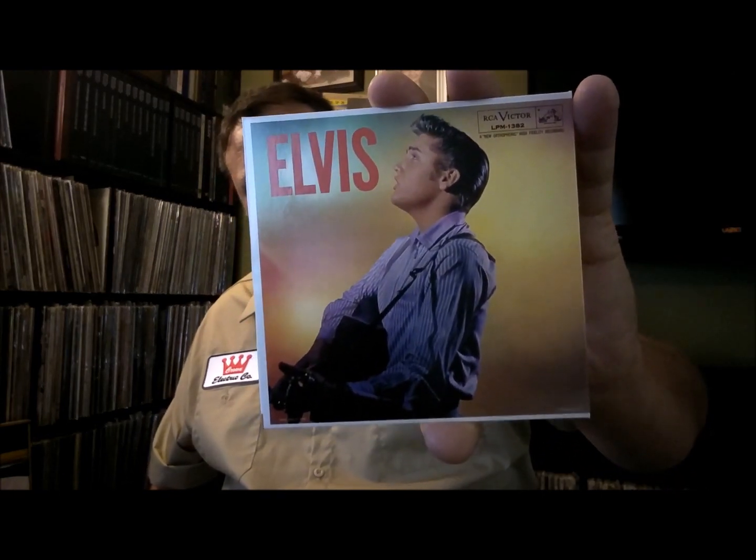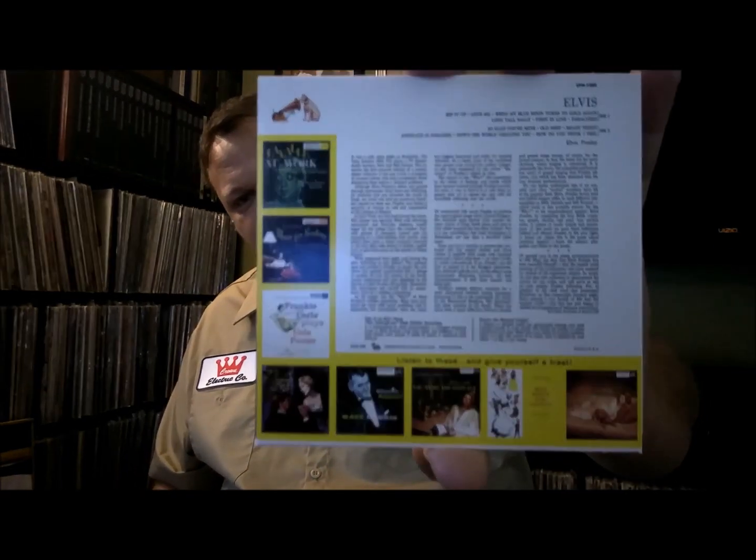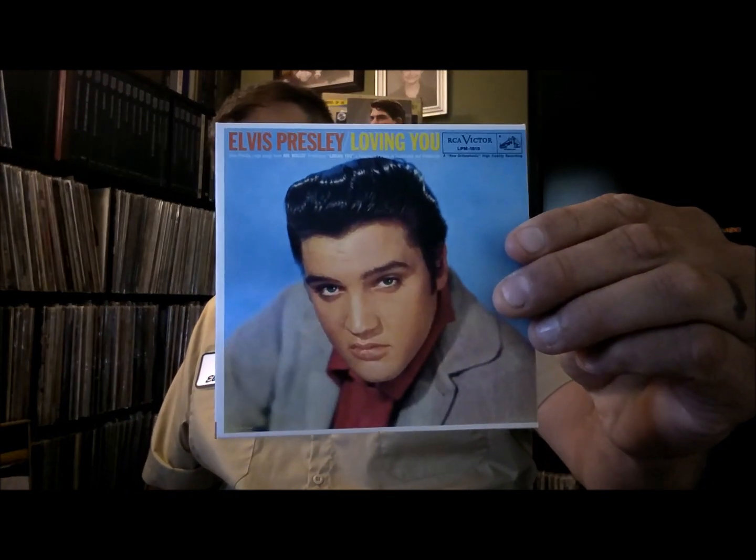CD 2 is Elvis's second release, just titled Elvis. This is LPM 1382. This has the ad back. And the original label that would have been released on that. Third release is Loving You. This is a soundtrack. I'm not going to show you all these. I think that'll be the last one until we get to a label change, and then I'll show you a few of those, okay?